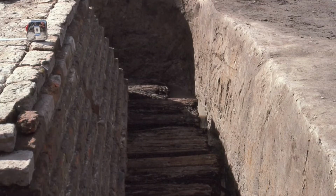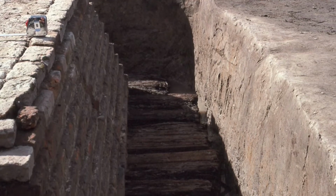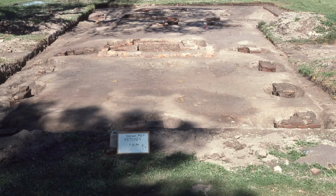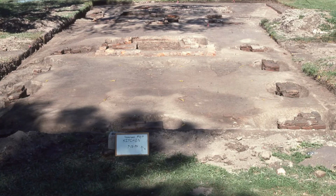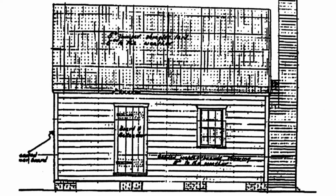The added support for the piers and chimney helped alleviate sinking, which was a constant problem in the swampy ground. The building's substantial construction also allowed for close studding to discourage theft. "Given its secure, substantial aspect and its proximity to the furnace structure," archaeologists interpreted the building as a food preparation area and dwelling for the enslaved cooks.